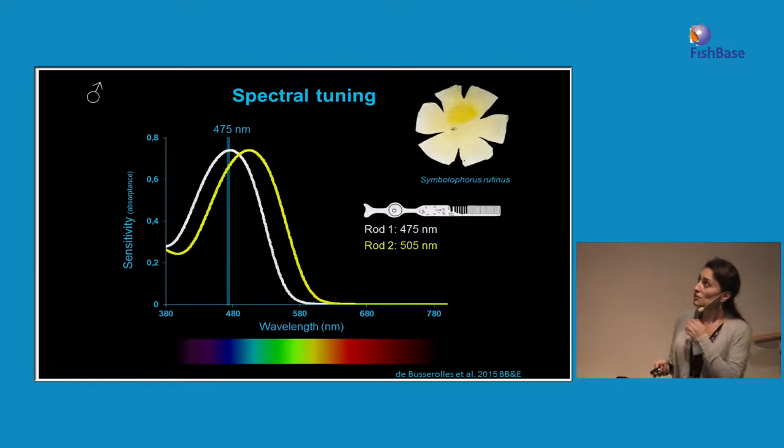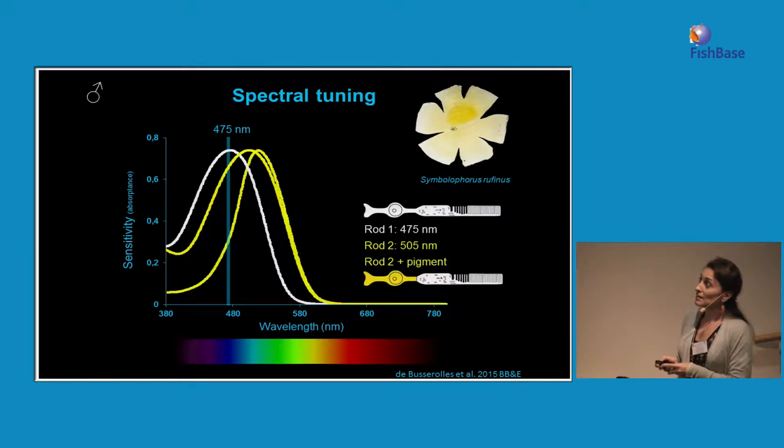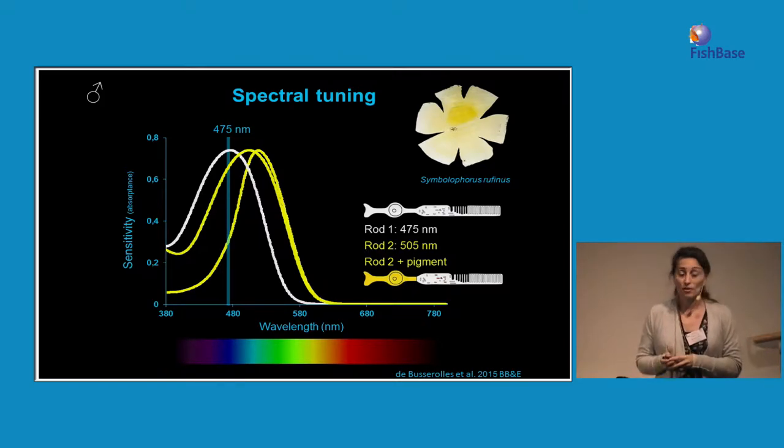So here you have another example with a different species. This time, on this species, the two photoreceptors have spectral sensitivities that are closer to one another, and the yellow pigmentation is a bit more intense in color. So again, if we add the effect of the yellow pigment onto this photoreceptor, this is what we get. By really cutting out most of the shorter wavelength, we can see that the sensitivity of this photoreceptor is a lot more sensitive and specific to longer wavelength only.